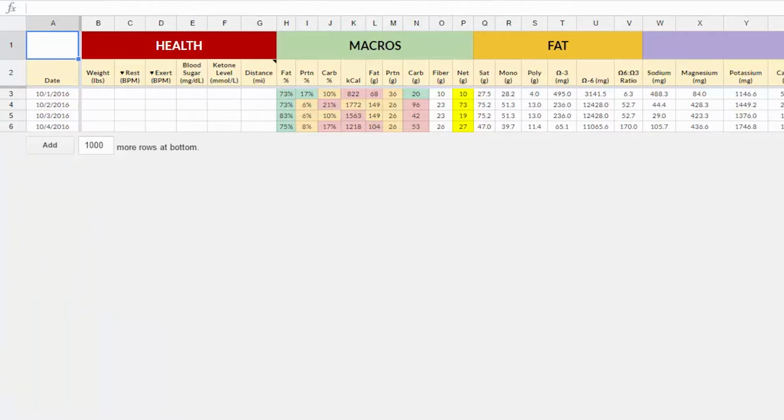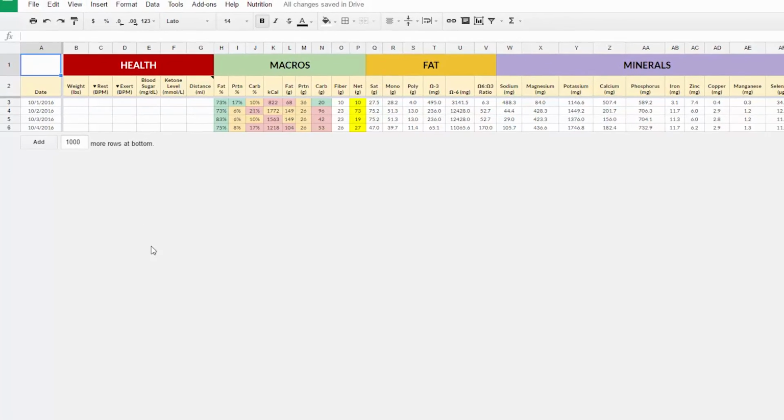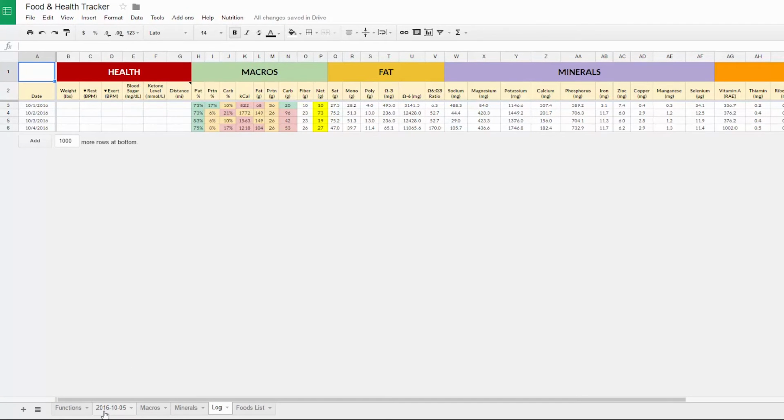So as you can see on the log, the dates that are tracked, which these are fake numbers, by the way. I wasn't under-eating most of these days. As you can see, it's under 1,700 calories. But we have October 1st through October 4th logged, and today is October 5th. So you'll see here the spreadsheet name is 2016-10-05, which is October 5th. That's the date. And I'll show you why we do that in a second.